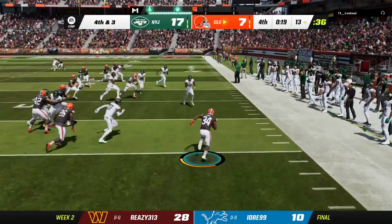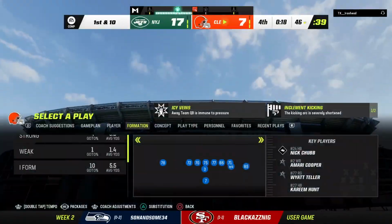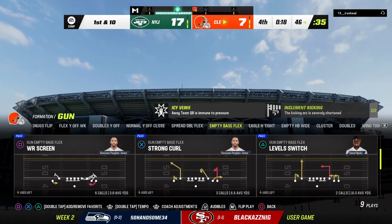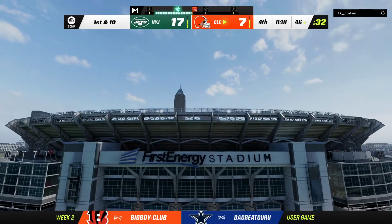And take it right on the 30. And he'll be out of bounds, but able to get it up past the 45. A good return there, 17 yards. And control of the football, switching hands here with very little time remaining in this contest.